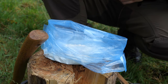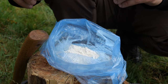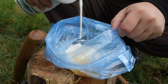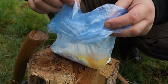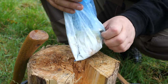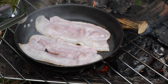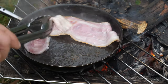Thought I'd have some pancakes and bacon for breakfast. So I've got a little pre-prepared kind of mix here, to which I'll add an egg. Should probably be more than one egg, but I think one will do. And some milk. So I'll just mix it in the bag to make it easier. I don't want a massive fire, so hopefully I can cook on it as it is, keep it burning on the other side. It is trying to rain, a few spots here and there. I know the bad stuff's coming later. Oops.